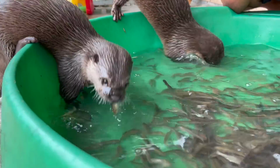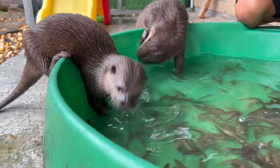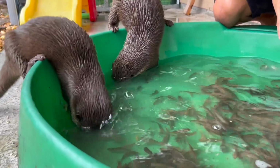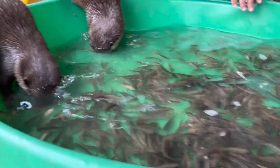You guys having a good time? Look at him. I think Callie's eating them. Oliver's grabbing. Then now they're jumping in and out, and now they're like, oh my god, there's a lot of fish inside of here. What should we do?